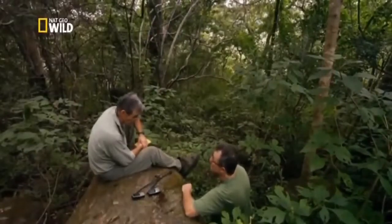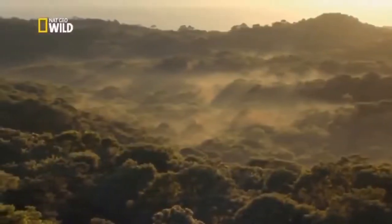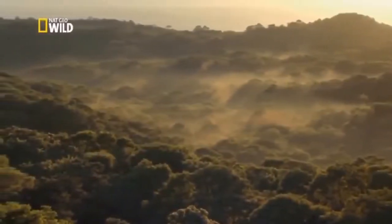Getting a cable across this valley is one of the toughest challenges Tim's ever faced. Do you think there's some chance we're not going to be able to do this? There is a distinct possibility, Martin. There always has been.